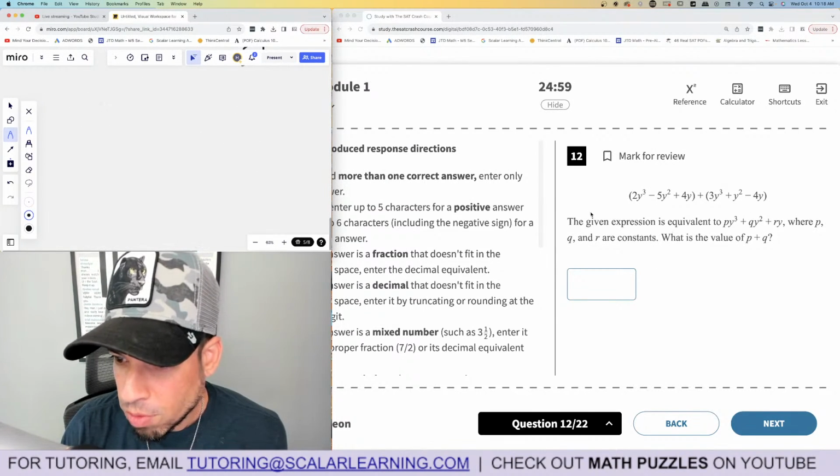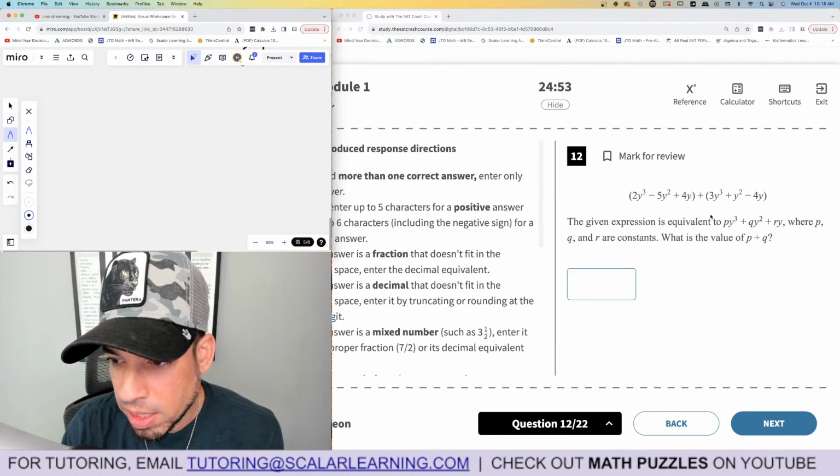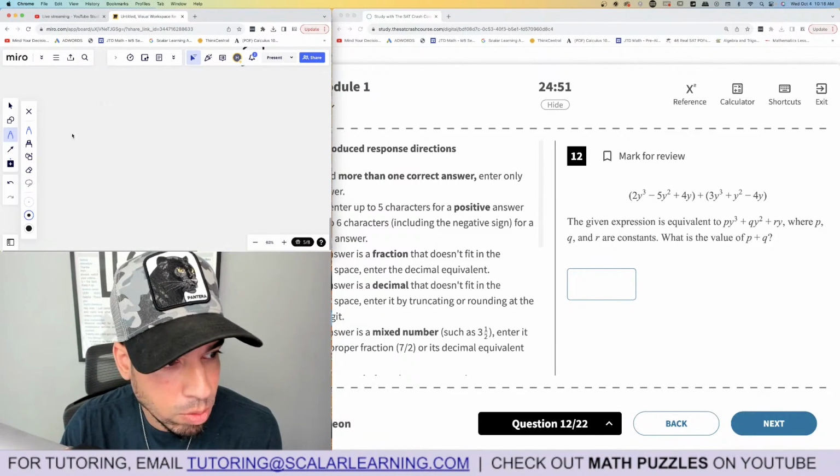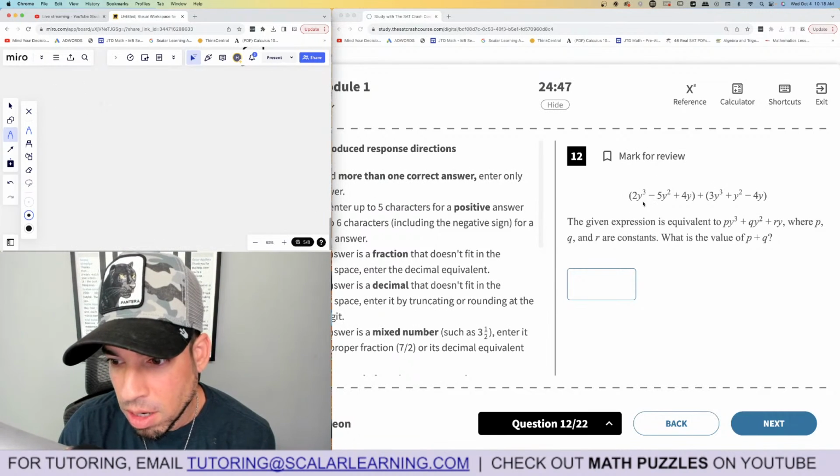Okay. Number 12. The given expression is equivalent. Those parentheses aren't doing anything. And this is the format we want to get it into. When there's just pluses around it, we can get rid of them, and then we can add common like terms. I'm not going to rewrite the whole thing. I'm just going to add the terms.